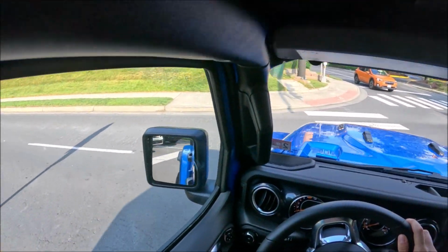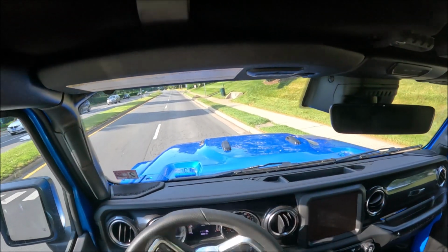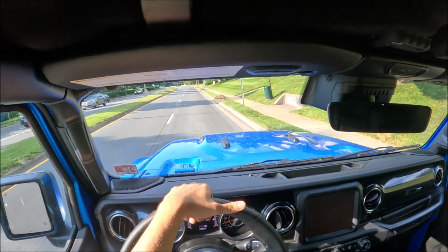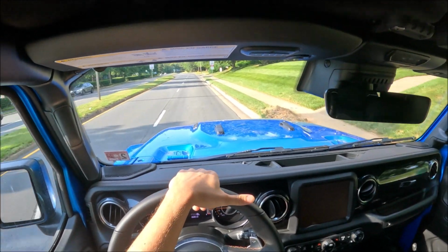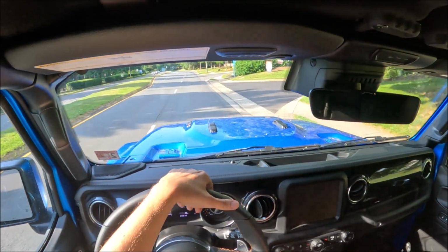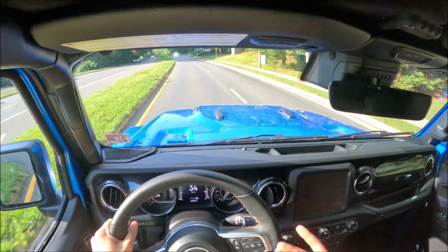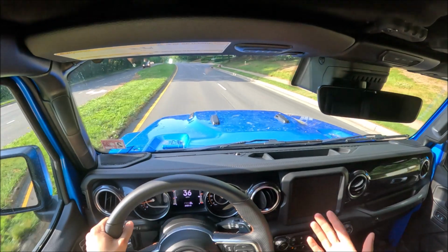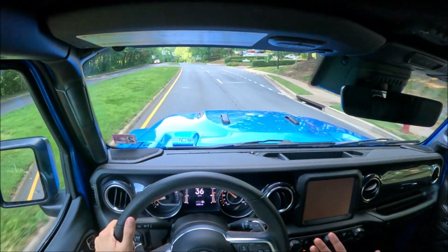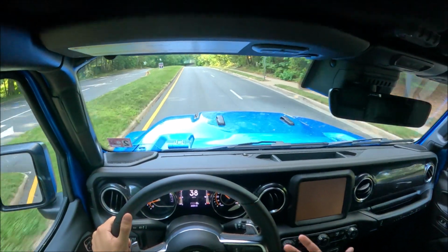So got a nice turn coming up here. It's pretty tight, and we actually did not even hit the curb. So that one actually surprised me there as well, because as you guys know, this is a 4-door, it's an Unlimited. So the 392s only come in the 4-door model, so there's no 2-door option. With 470 horsepower, you got to be careful with, you know, weight distribution and center of gravity with a Jeep that's already very easily flippable.